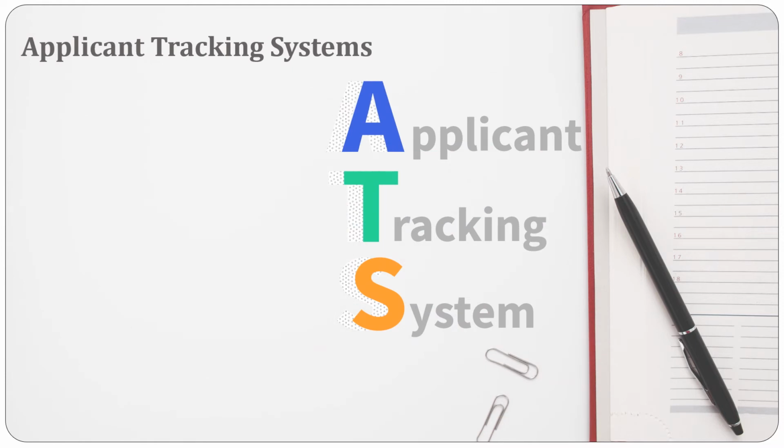Why is it so important to make sure that the description is as concise and accurate as possible for the job that you're applying for? Well, to win the favor of the applicant tracking system, of course.